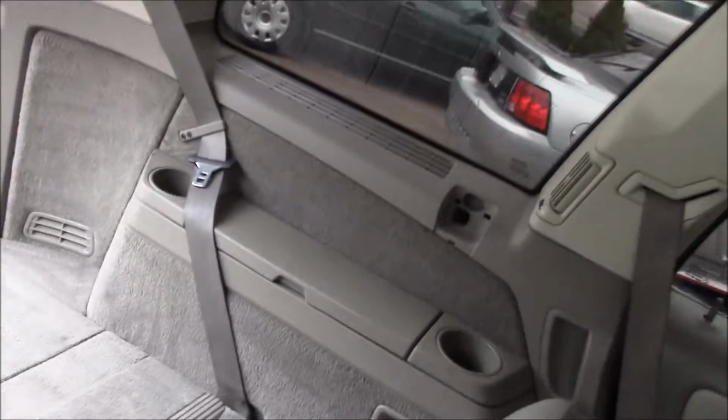It's kind of cool. This is, like I said, a 7-passenger vehicle. So you got one person here, one in the middle there, and one there. And then these seats back here are fold down. I left one up for you so you can see how that works. And then there's the other one folded down to make the floor nice and flat. So that's kind of cool.